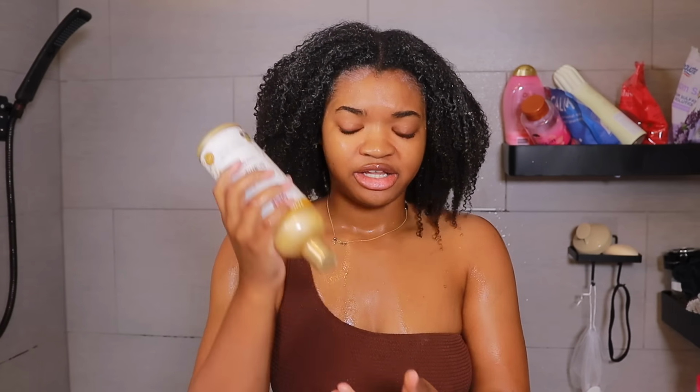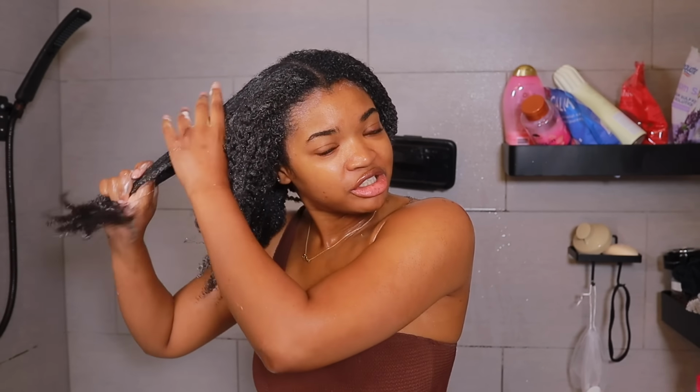Now, I will say, I do think this shampoo could have a better lather, but it's okay. And by the way, this doesn't have any sulfates or anything in it either. So it's still nice and healthy for your hair. I'm really trying to work it in though, because again, I want to get all that oil off of my hair from my hot oil treatment.